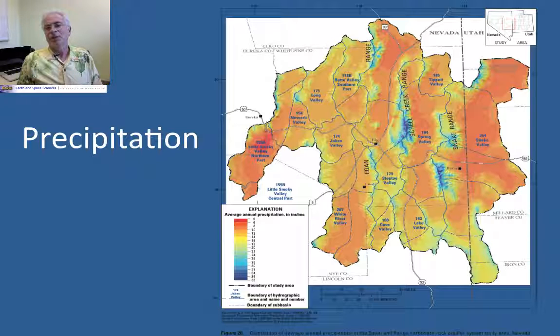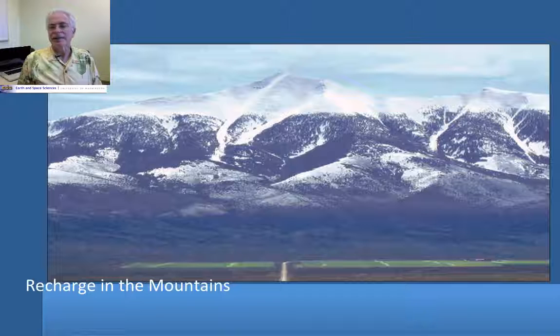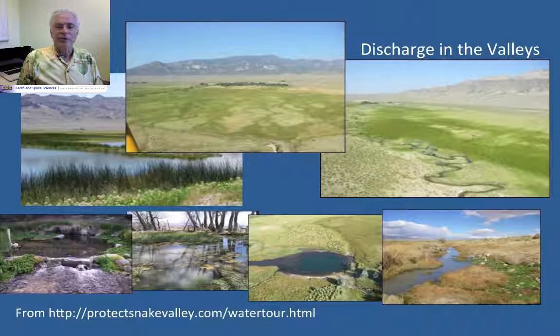So what does the precipitation look like? Well, no surprise, Nevada is very dry. The reds represent little or no rain. The blues represent where rainfall is significant. And as you can see, there are north-south mountain ranges that collect most of the water, which then flows down into the valleys. So recharge occurs in the mountains. Here's a picture of a mountain range with snow cover in the winter and the dry valley in the foreground where the water flows into the subsurface aquifers.